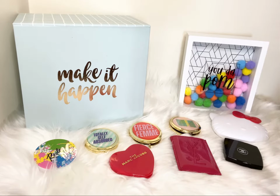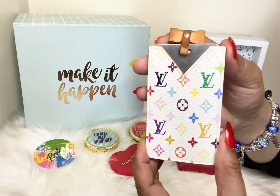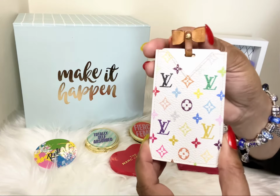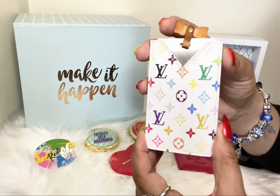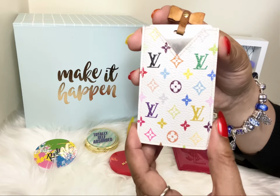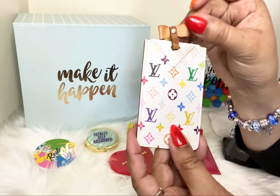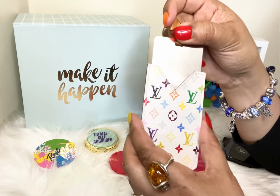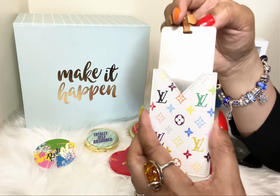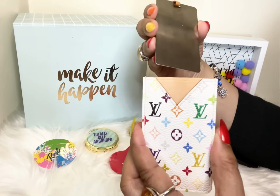The next one that I really like in my collection is this right here. I remember dying to have one of these, you guys. This is by Louis Vuitton, the Louis Vuitton Multicolor Murakami in the Blanc white color. It's just a compact mirror, and it has the vachetta leather bow pull tab, and you just go ahead and pull it out. I have it turned around. This is the back side of it so that I won't blind you guys, but that's what the back side of it looks like, you guys.